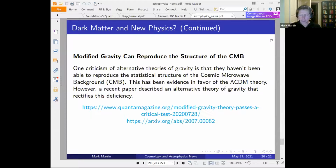Okay, so another result that has to do with the idea of an alternative theory of gravity was this little tidbit that I ran across. One of the major criticisms of alternative theories of gravity has been that they haven't been able to reproduce the statistical structure that's seen in the cosmic microwave background. And just a few months ago, a paper came out that provided a new alternative theory of gravity that actually can reproduce the statistical structure of the cosmic microwave background. So this might not be a deadly criticism of the idea of an alternative theory of gravity after all.